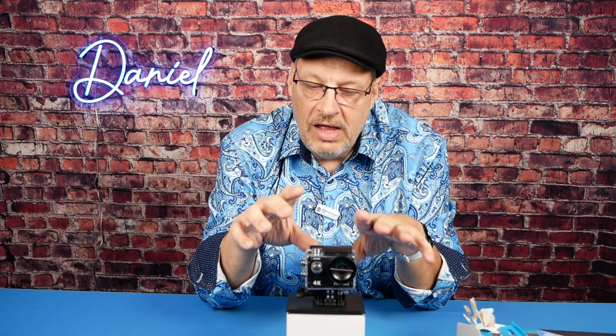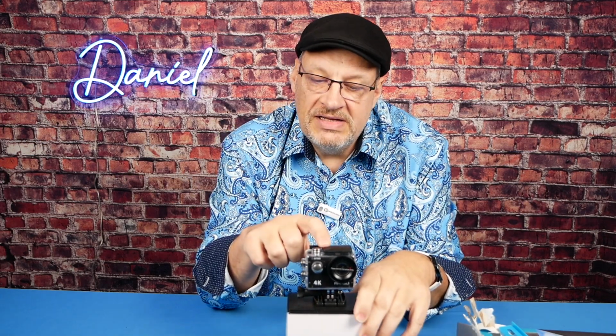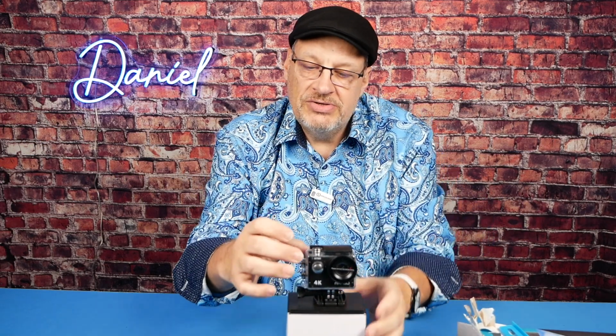But yes, this AKASO action camera, what I'm going to do with it is when I'm making videos, it's starting to get warmer outside, so I'll be shooting some models coming up. I'm going to take the Canon R6 or whichever camera I'm shooting with, and I'm going to mount this on my Canon R6. So as I'm shooting pictures, you can get the same perspective that I'm getting through the camera. So that's why I bought the action camera.